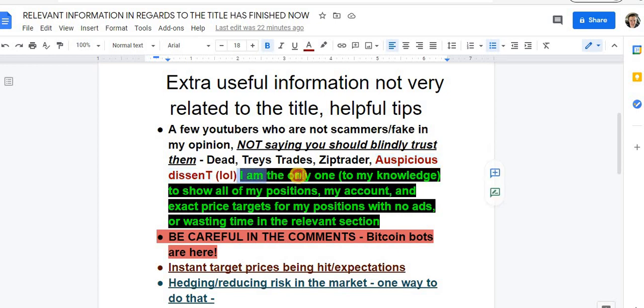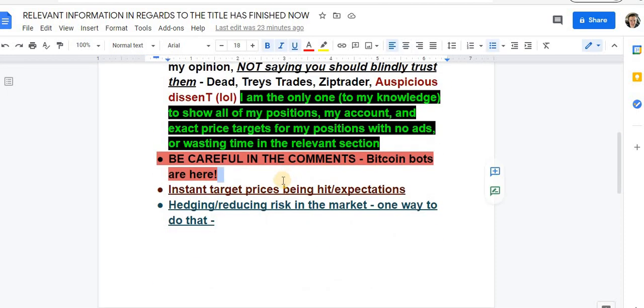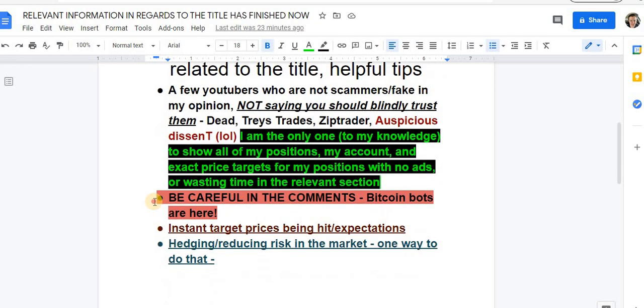Of course, but on a serious note, I am the only one to my knowledge to show all my positions, my account, my exact price targets for my positions with no ads, no wasting time in the relevant section. This is the irrelevant section where I am allowed to waste your time. Be wary of letting me ramble on in these sections. It gets pretty crazy sometimes. All right. Be careful in the comments.